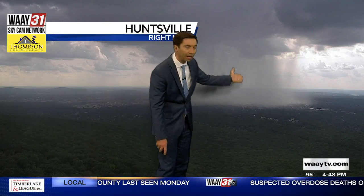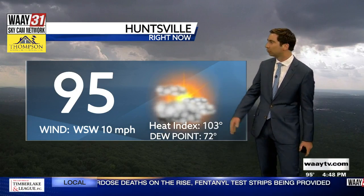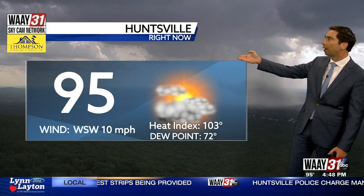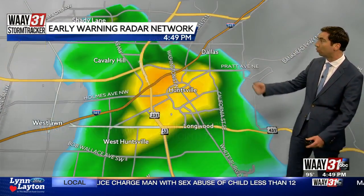Or of course, you could be right in the middle of it and just getting crushed right now with that heavy rain. Not seeing any cloud to ground lightning, not seeing any strong winds with that, but again, still some impressive downpours possible. It's 95 degrees at the last update in Huntsville. Keep in mind, that was about 50 minutes ago. It's probably going to be cooler here at the next update. Heat index of 103 with those dew points in the low 70s.